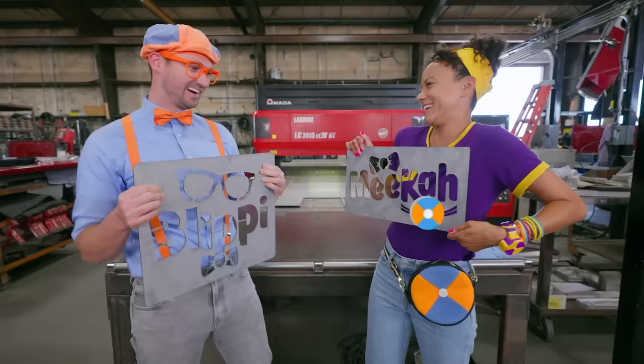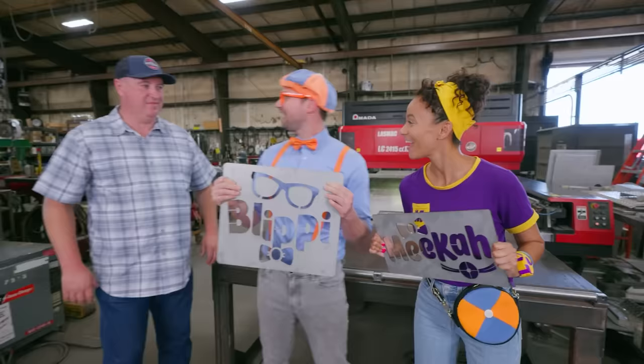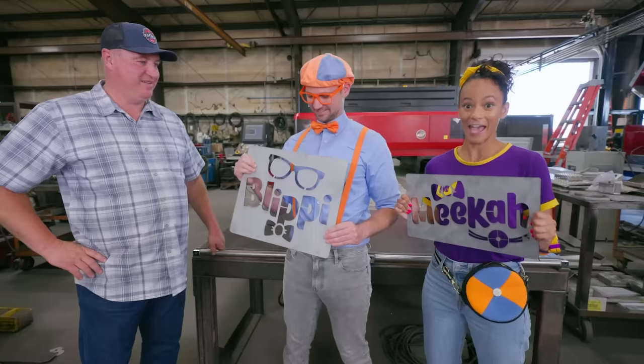Cool. Wow, that was so much fun cutting out our names with that laser machine. Yeah, really cool. Whoa, what do you think? Do they look good? Yeah, they look really good. Nice. Thank you so much for showing us how to do that. Yeah, that was really fun.